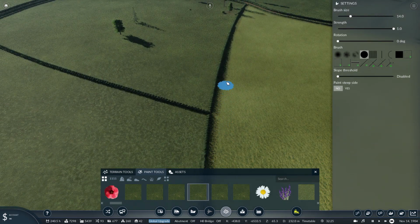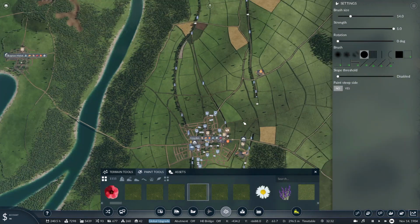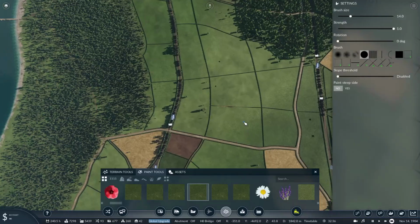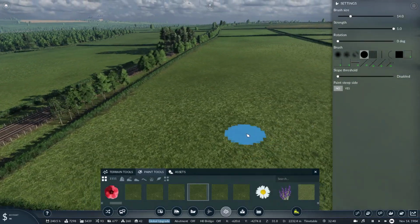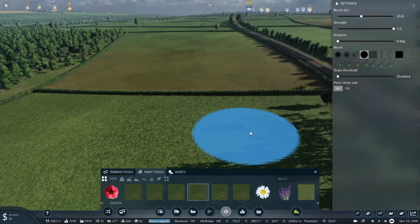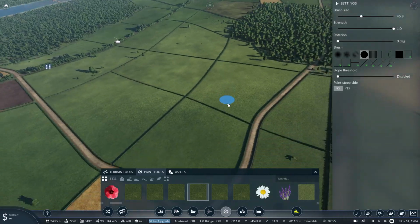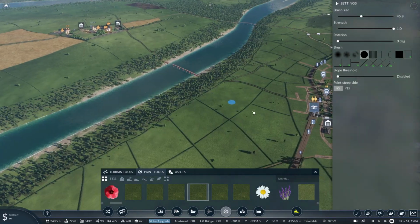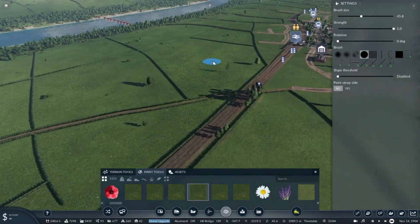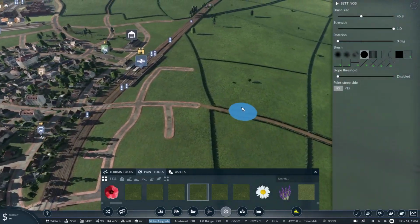Now what I am thinking of doing is, as the speeds increase, I'm thinking faster speeds, but alongside those faster speeds we can have... what's that? That's a field of poppies. Alongside those faster speeds, we can potentially have the idea of longer stops. So faster speeds, but longer stops.